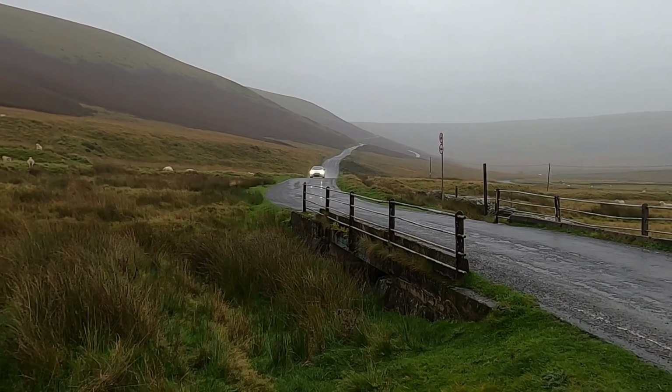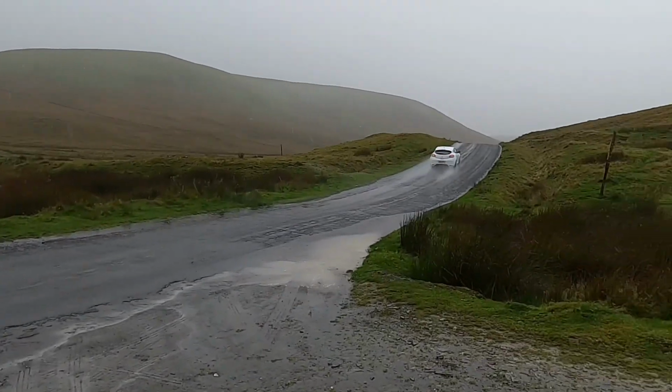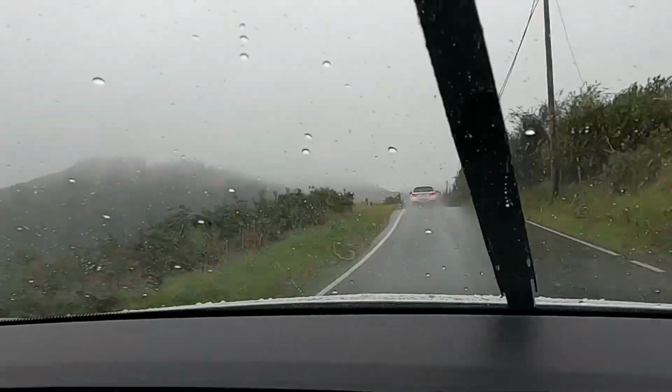Today's big question, front-wheel drive or rear-wheel drive. Obviously we've got both the cars out, the M140 and the Megane. I'm following Aaron in the 140i.